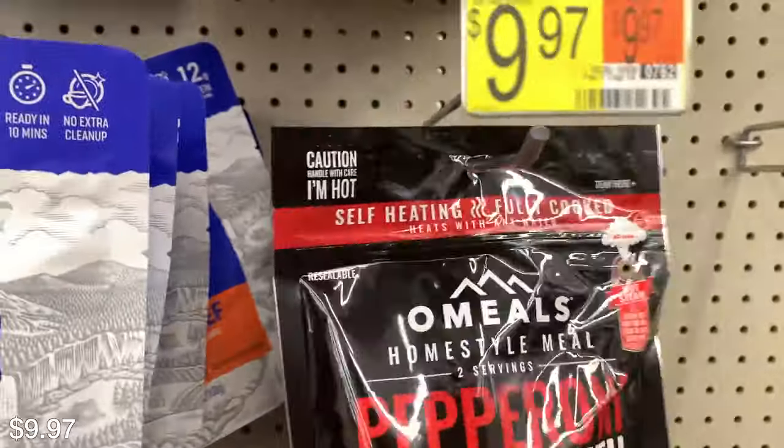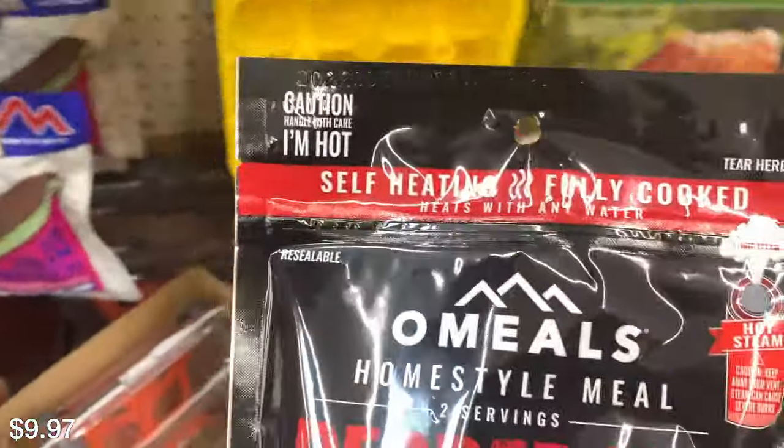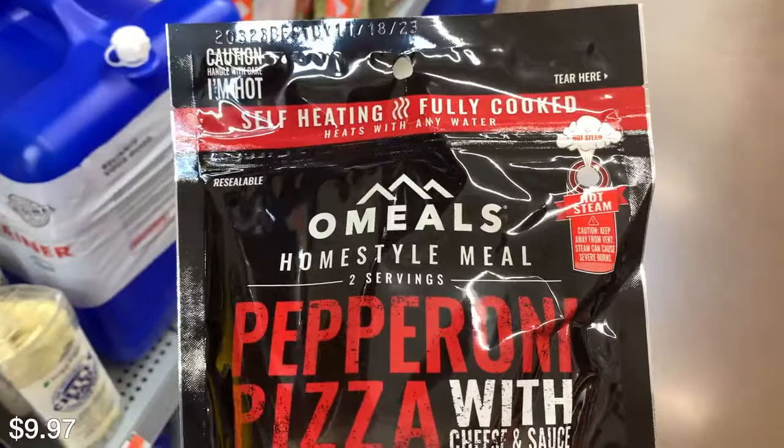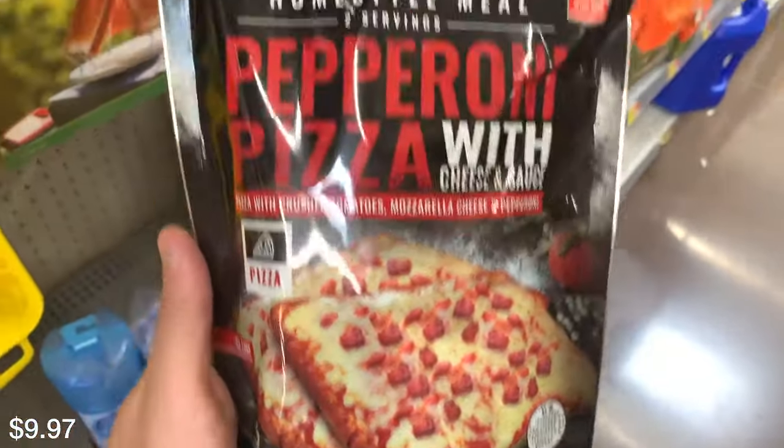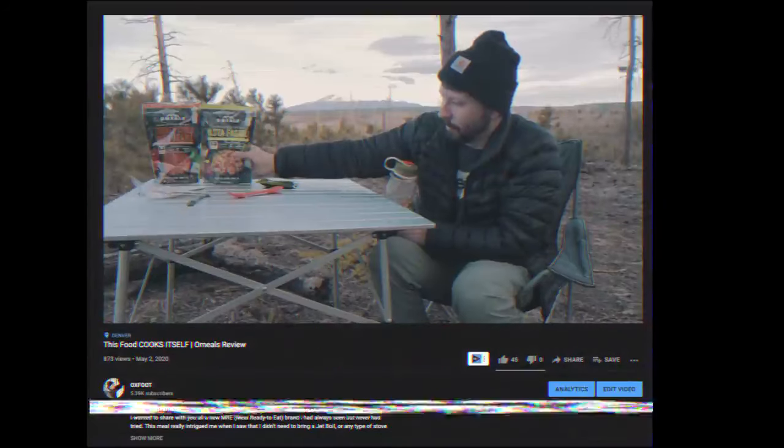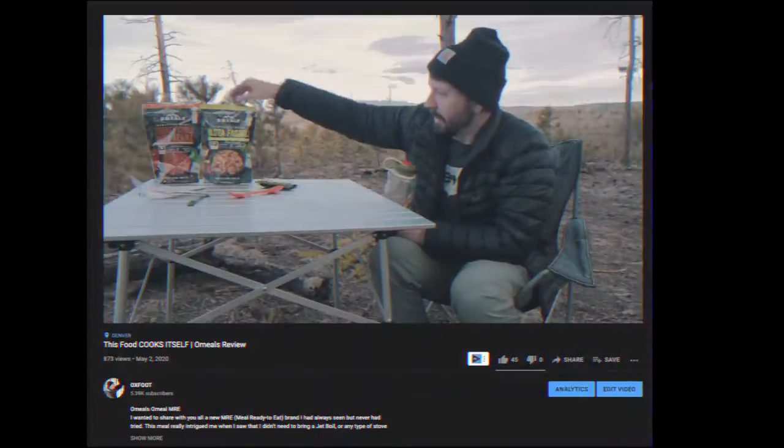These oatmeals are really great. I like these a lot. I keep these as an emergency in my thing just in case food goes bad or something like that. I did a review on these before, but they cook themselves. They're really good.